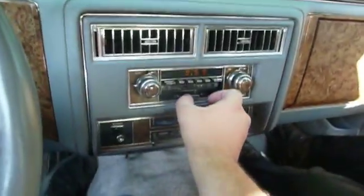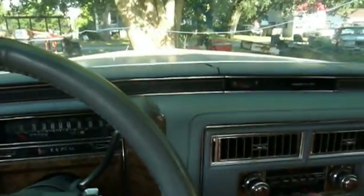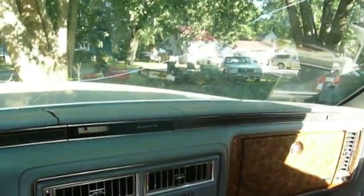Beautiful. Let's rewind our tape here. Oh yeah, it's just working great. Pretty good reception, even though it's not got any antenna on it, or at least one that doesn't come up.